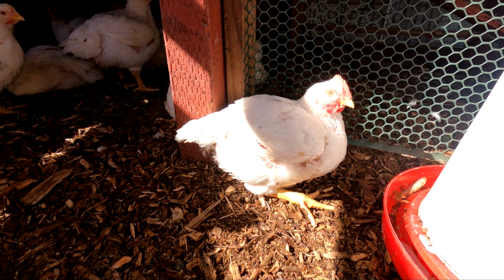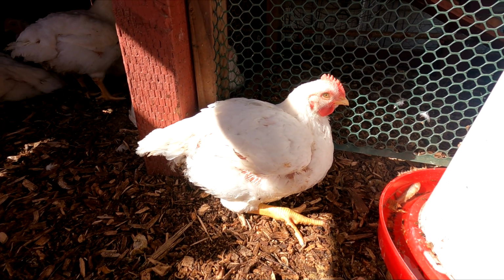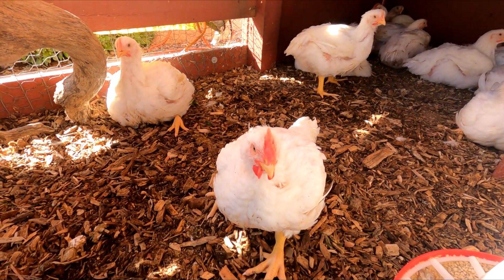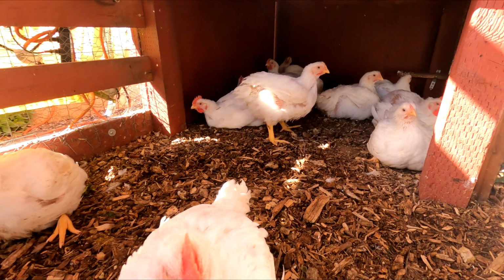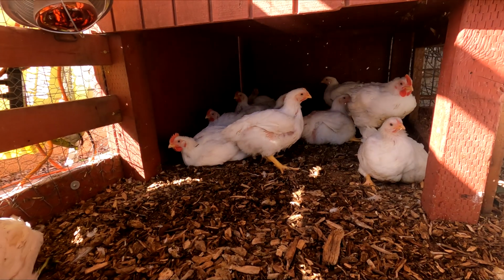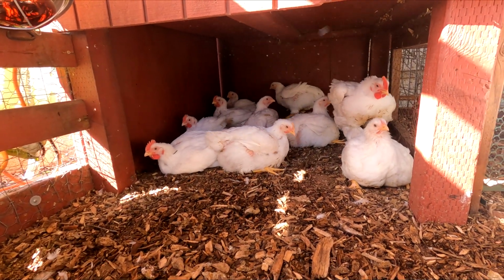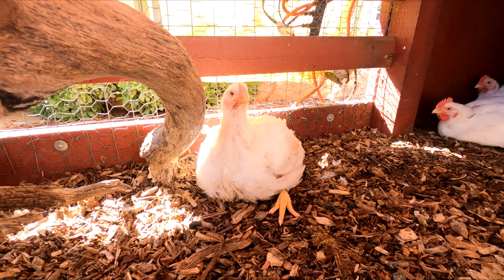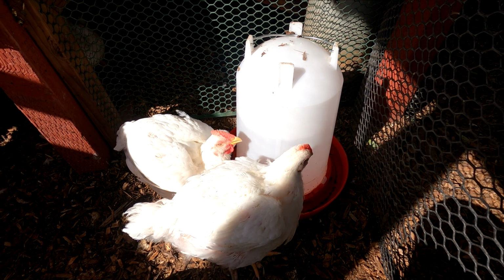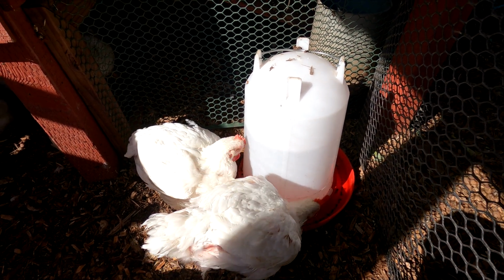Before getting these Cornish crossers, I hadn't seen many videos of people raising them in an urban setting. Most videos are people raising them in chicken tractors on large pasture land. We don't have that on our property. And as you can see, it is possible to successfully grow these birds in this kind of environment. We tried to implement foraging by adding leafy greens to the coop each day. We've given them mealworms to try to produce the healthiest birds that we can.